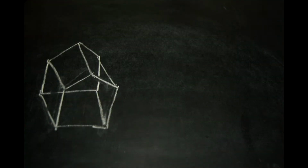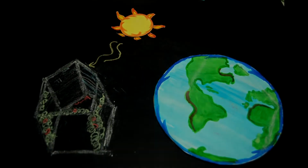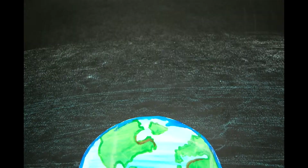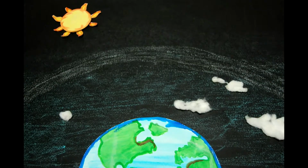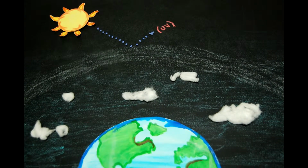The only similarity between a gardener's greenhouse and the atmosphere is that they both allow most of the solar radiation to pass through to be taken in by the organisms living within it. See, not all sunlight is absorbed by the Earth. Some parts of the damaging UV rays are blocked by the atmosphere and reflected back to space.